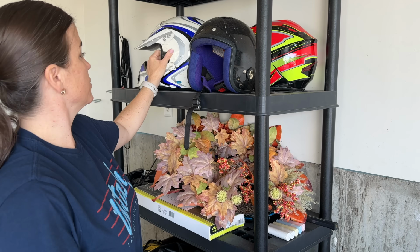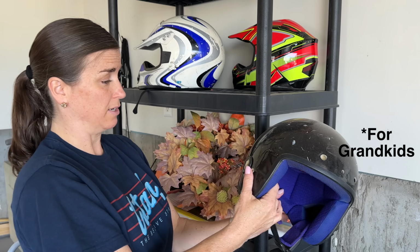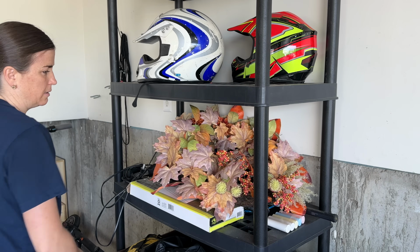We do use, actually, I think this helmet is too small for anybody. It may have been my father-in-law's. For some reason, we have it here, so I think maybe we'll send that back to them. I have some things that need to go back to my mother-in-law anyway, so I'm gonna put that with those things. Okay, let's see what we have here on this shelf.